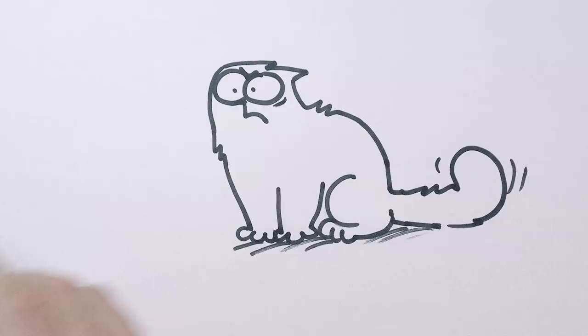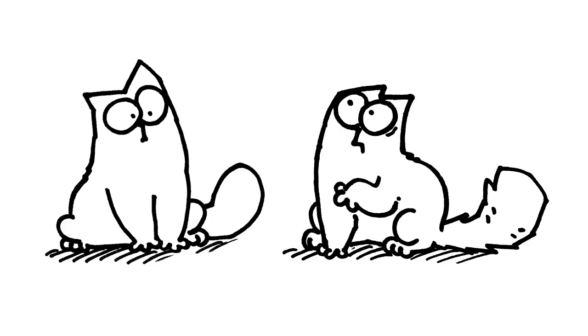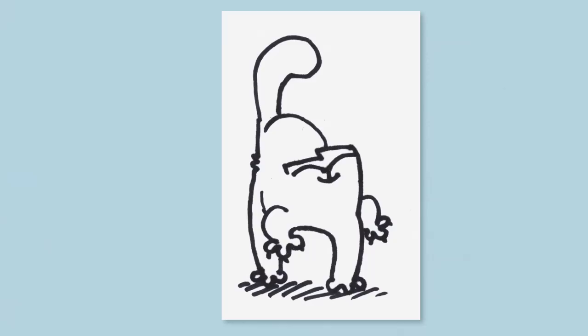Well, Simon's cat is such a simple design. He's basically like a big fat bean, really. He hasn't got any whiskers or anything, so there's not a lot to work with. By just doing a few little simple body language things, like having a little tilted ear or a slightly puffed up tail, I can get over a lot of emotion in the drawing. With Simon's cat, there's no talking. It's all about body language.